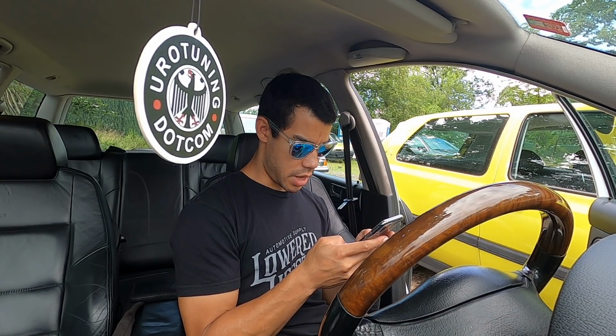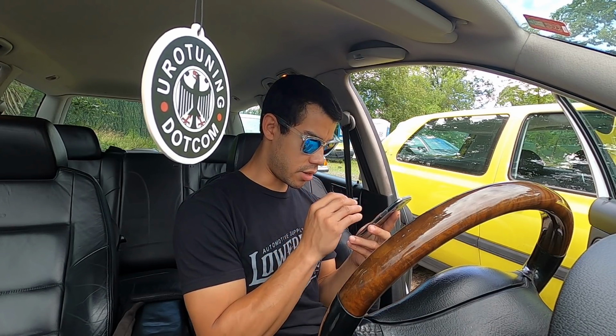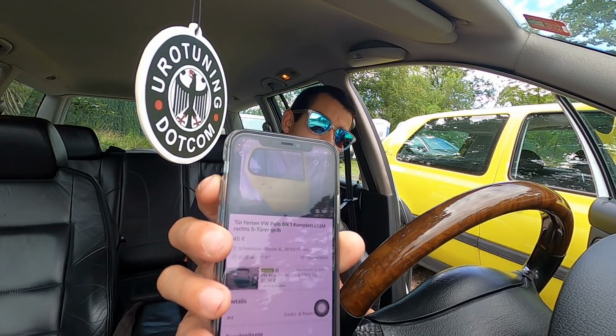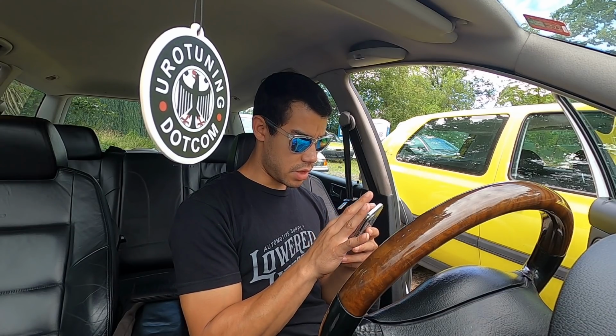I see one for a Polo 6N Endor, that's that color. But I want the name though. See that there's L13M on a Polo door, if you can see that or not. But I want to know the name of this one. That's so weird.